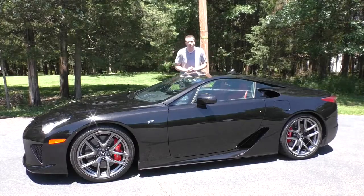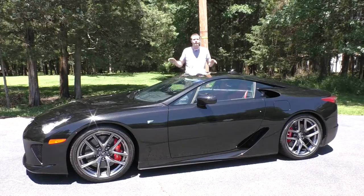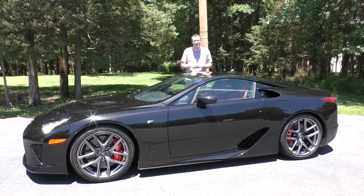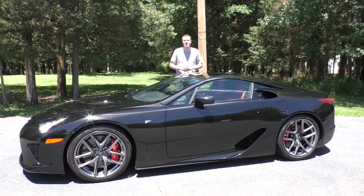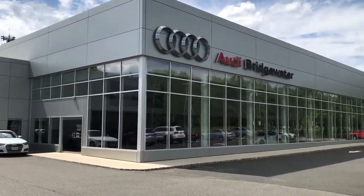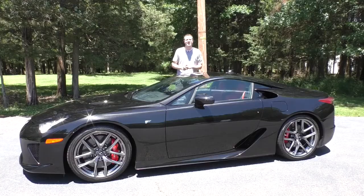Now, a supercar from Lexus is a little bit weird, so I kind of figured the values of these would drop like a stone. But today, the average asking price for an LFA on AutoTrader is $388,000. Today, we're going to find out why. I've borrowed this LFA from Audi Bridgewater here in New Jersey, where it's owned by the owner of the dealership. And today, I'm going to find out what makes this thing so valuable.